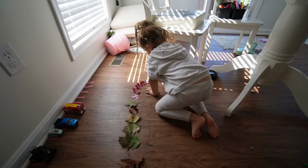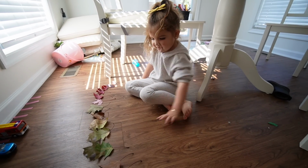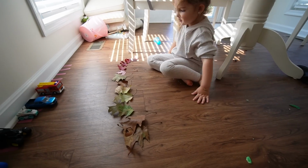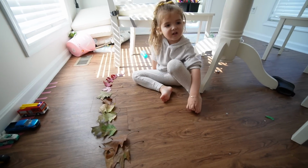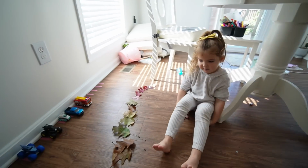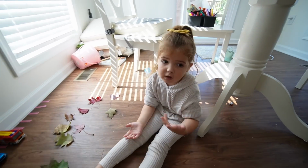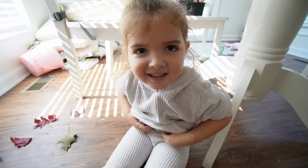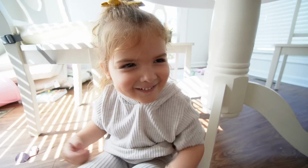What did you do here? By biggest to smallest? That looks really pretty. Yes, now we're gonna have a snack. Because I'm hungry. You're hungry? Is there ever a time when you're not asking for snacks? I don't think so. Yeah, exactly.